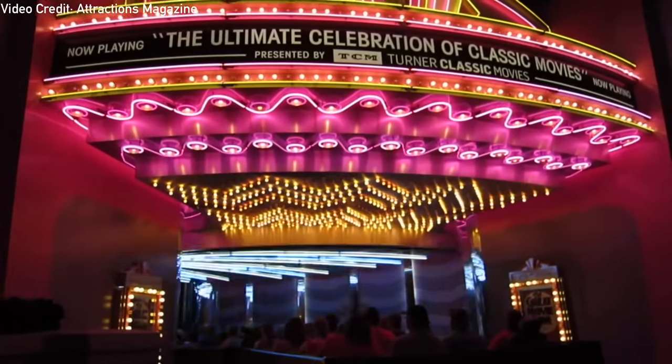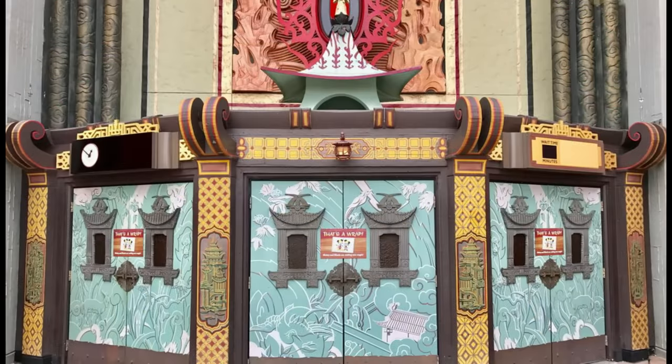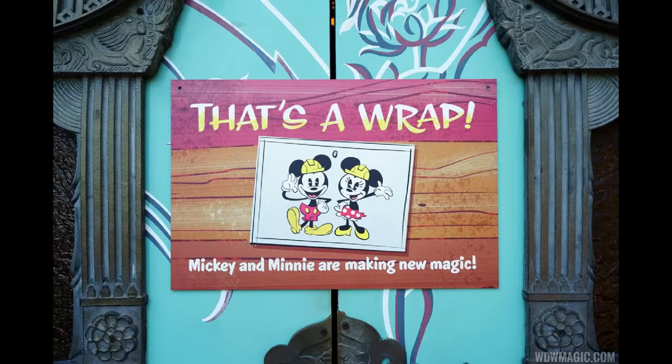Shortly after the Great Movie Ride closed, Mickey and Minnie's Runaway Railway was announced to replace the Great Movie Ride and was to open in late 2019. As we'll later learn, that never happened as the group working on the new ride was needed elsewhere.